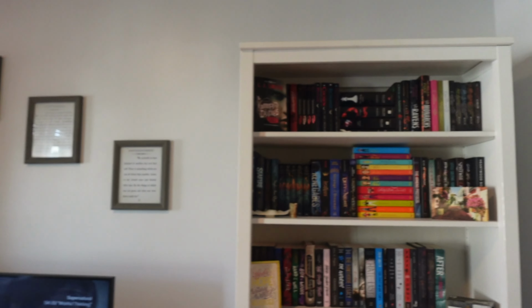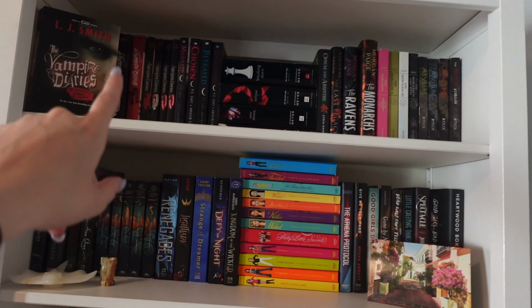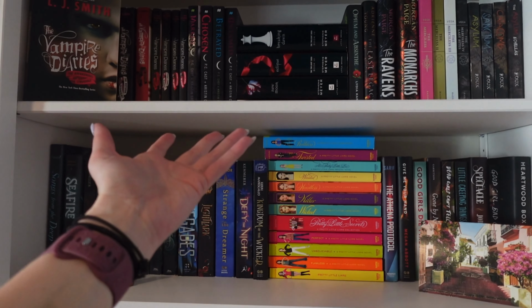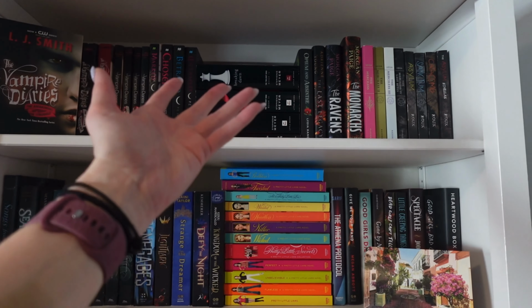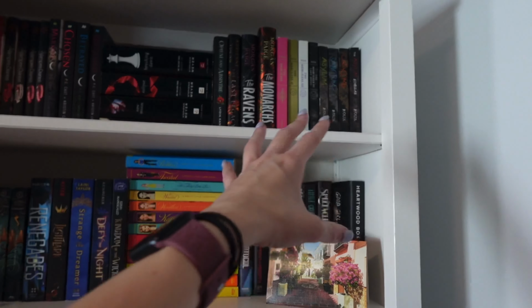Shelf. So I'll give you a quick tour of what this one looks like. Up here is, like I said, my YA, so my YA vampire. I don't know if Twilight is vampires. I mean, I know it's vampires. I don't know if it's YA, but I throw it in there anyway. Witches and everything like that.